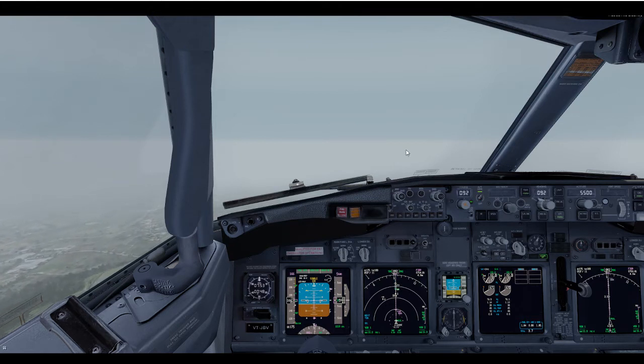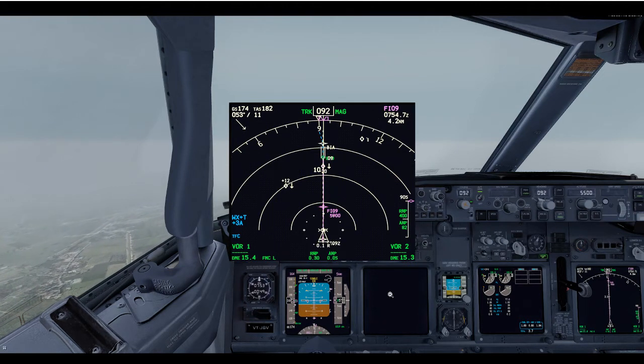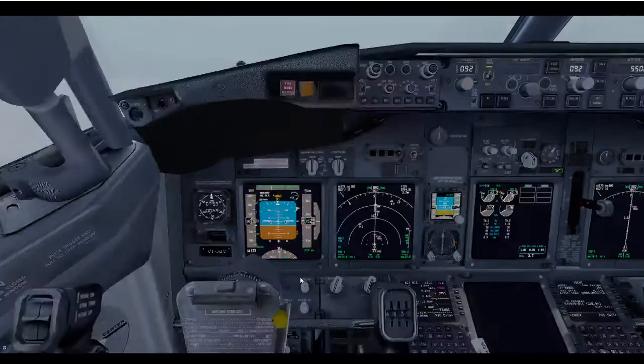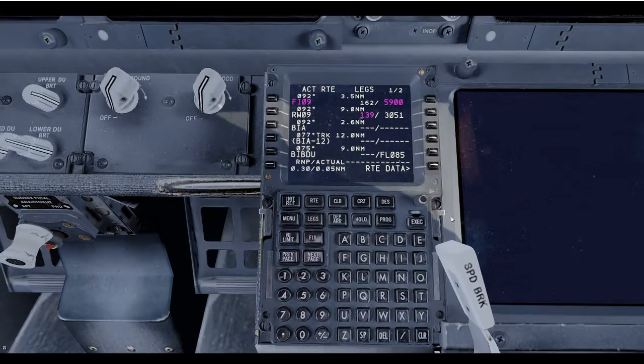So here you can see we're almost there. I think we've almost landed. I need to maintain speed 139, 134. Okay.